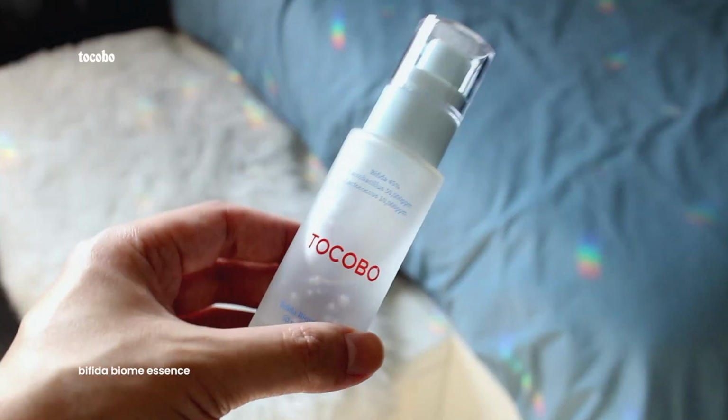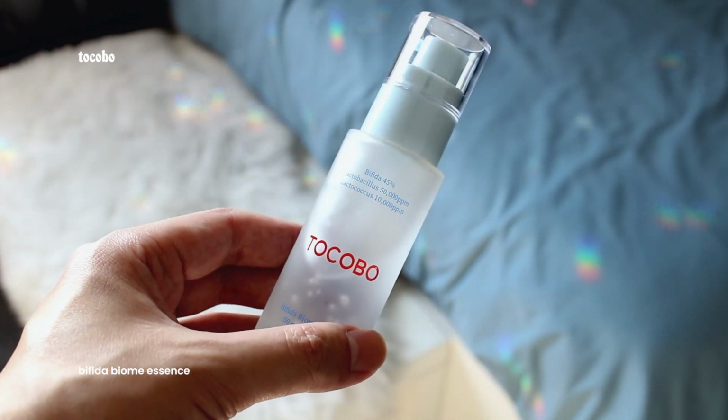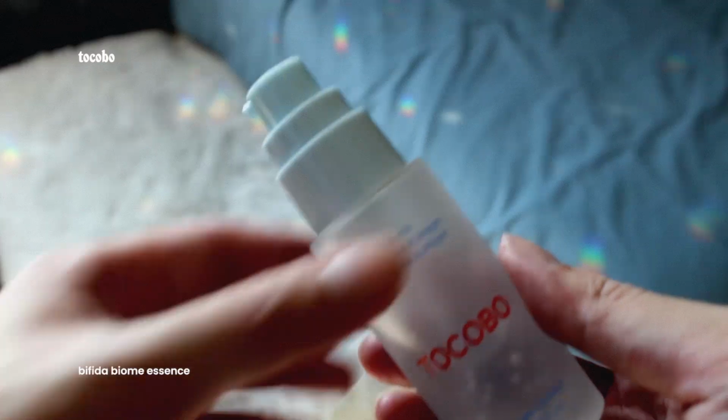Now, the actual bottle is made of frosted glass, which is very chic and reminds me of skincare, kind of like, what's it called? Is it the SK2 Essence? I think, yeah. Basically, every time I see a frosted glass bottle, it reminds me of skincare that was first launched in the 80s or the 90s because it's such a specific aesthetic. I personally really like it. It's a pump bottle with a clear plastic cap. The pump is actually amazing. I really like the pump.